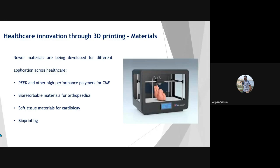There are also bioresorbable materials being brought about for orthopedics. These are the ones that would be resorbed into your body, and that's why they're made out of a bio-related material. In cardiology, you also have some soft tissue materials being innovated upon, so that they can be used, for example, in the replacement of heart valves. And lastly, bioprinting is a major aspect which we still have a long way to go for, but it's not stopping people from leading that front. This is where they're looking to print live tissues that can then be implanted into the body. So these are the different areas where materials are being innovated upon to improve healthcare.